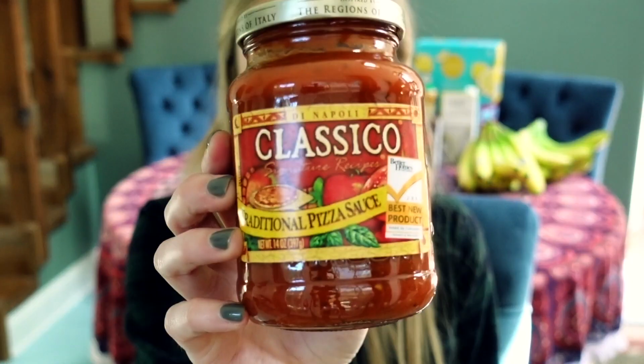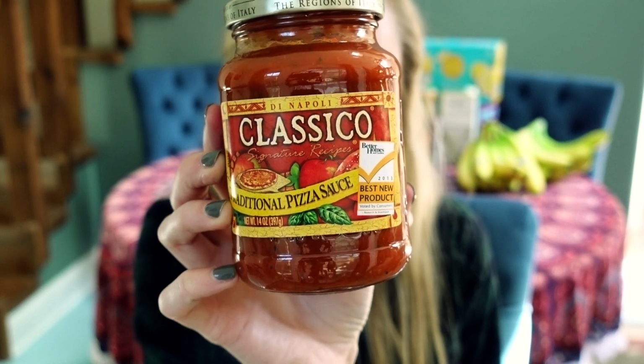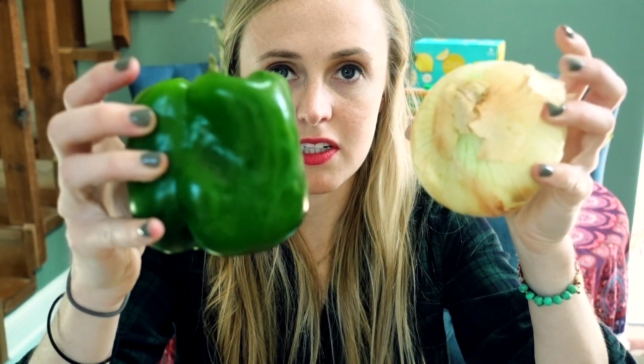And then I got this traditional pizza sauce, which was like $1.50. It was insanely cheap. So then I got that. And then I just got a bell pepper and an onion. And I'm just gonna literally layer it side by side with a bunch of bell pepper and a bunch of onion. And then whichever other types of veggies that I already have, I'll just throw them on there. And then maybe put some dried basil, because I don't have fresh, or some garlic or something like that.